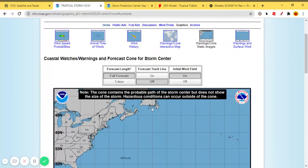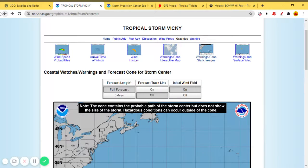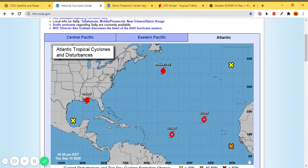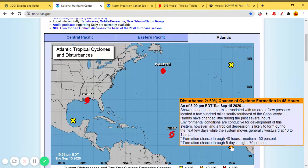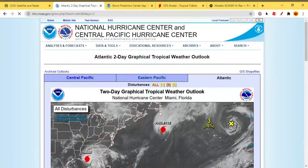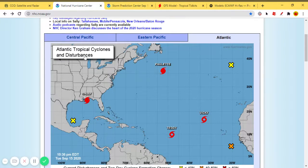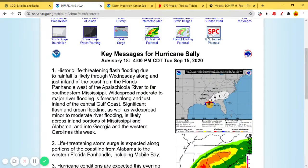This is Vicky. It's heading straight west and weakening. So we're going to have to see if it does weaken. And we have 3 more disturbances right now. This one right here is the one that worries me the most. And this one right here, though, it's not very strong. So we're going to have to see where it goes. Now let's click on Sally and see what's going on.